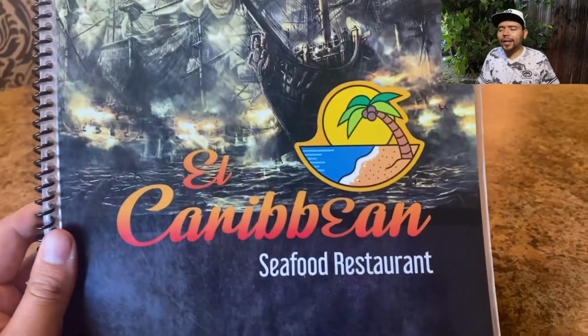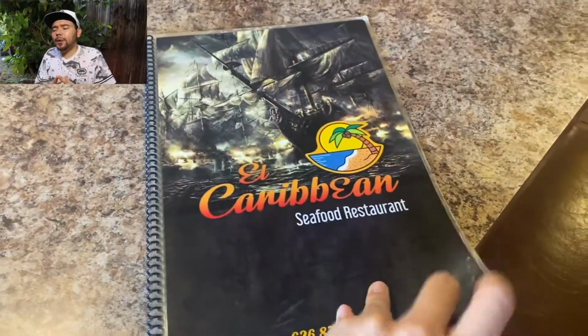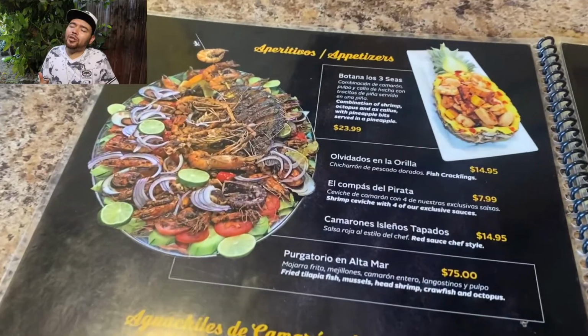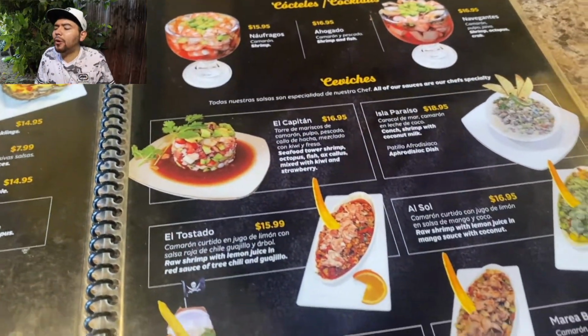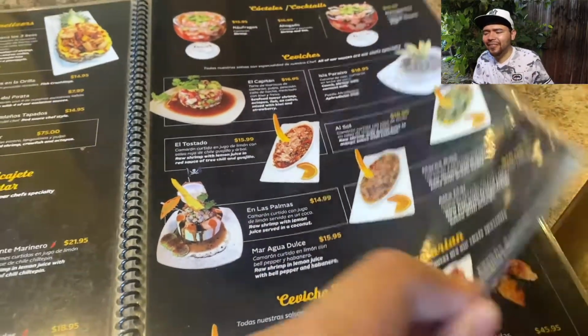This is the menu right here, you guys. It also looks really nice. I like the design. They really put a lot of time and effort into it. And of course, they do have a bunch of pictures, you guys, of the things that they sell. And I love that, you guys. That's such a turn on when restaurants have pictures of the food. That's what turns me on, you guys. I love that so much.